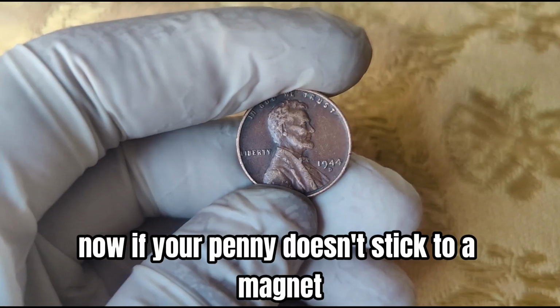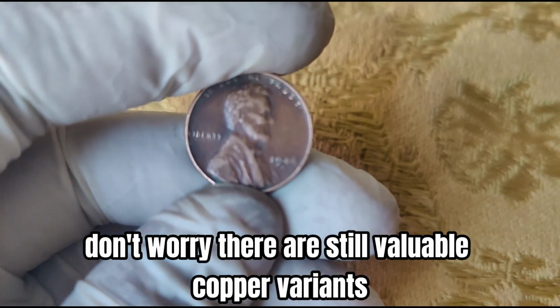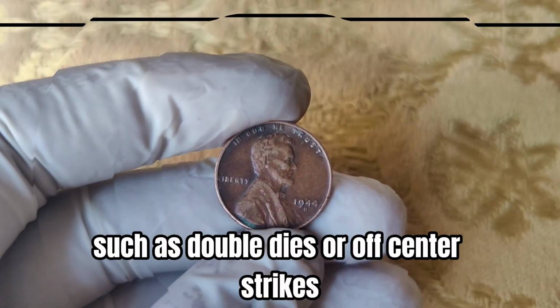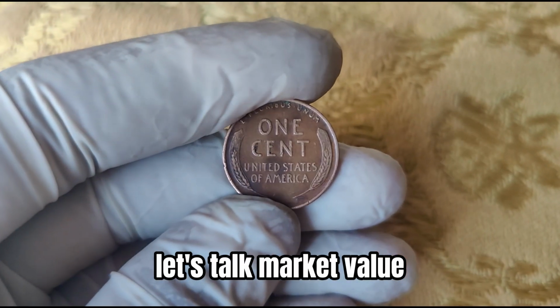Now, if your penny doesn't stick to a magnet, don't worry, there are still valuable copper variants. Some rare copper pennies with errors, such as double dies or off-center strikes, can fetch thousands of dollars. Let's talk market value.